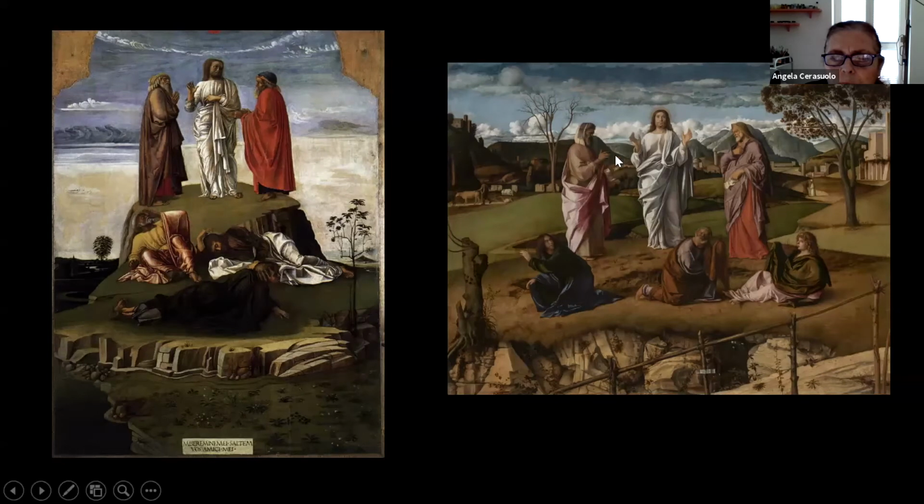But there is also an important change in the iconography. The prophets are not talking with Christ as in the Correr painting. They close their hearts. They are in silence. I think that they are hearing the voice of God from high, from the cloud.